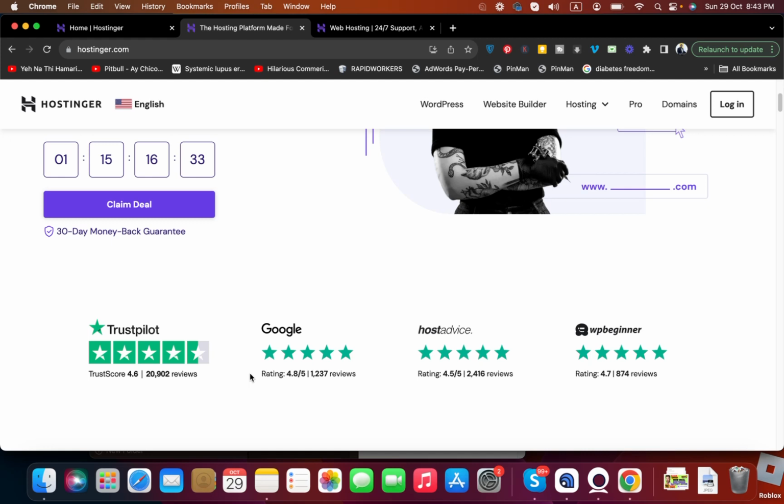Then you are getting 200 GB NVMe storage, which is at least 5 times faster than premium web hosting. As I told you regarding the speed, this was another reason. Then I'm getting more storage than the premium plan, although I haven't used it much, but the storage number just attracts mentally because it's a numerical number.